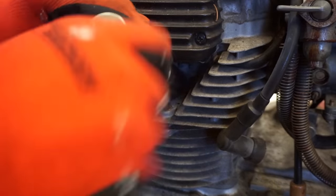All right, so it starts up first kick every time now, pretty consistent. We're gonna go take it for a ride around the yard quick, and then possibly on the road. The tires are so bad that I don't even know if I wanna take it on the road, but we'll see. You can see how bad they are. They're just really, really bad. I pumped them up, they held air, but they're really rough.